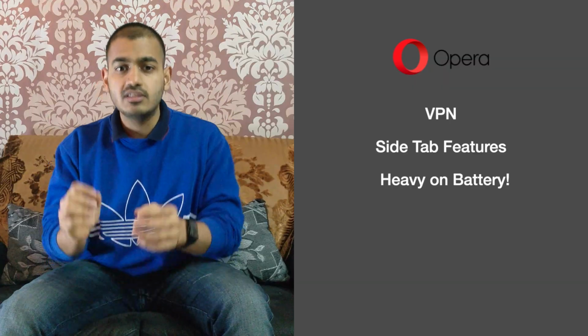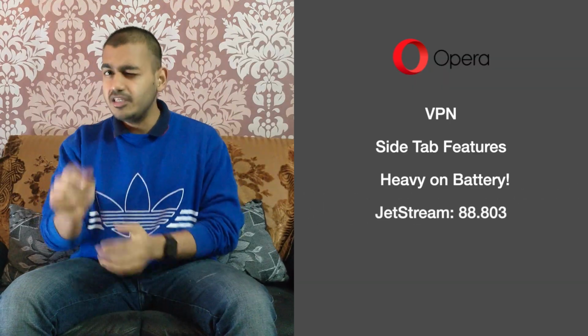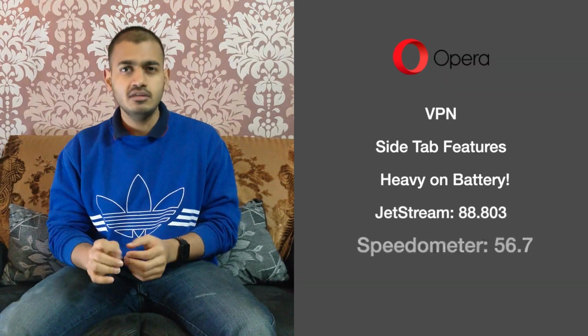Other than that, this browser has a pretty similar experience to Chrome. And it has a Jetstream score also pretty similar to Chrome, which is 88.8. Its speedometer score is 56.7, which I can say could be better.